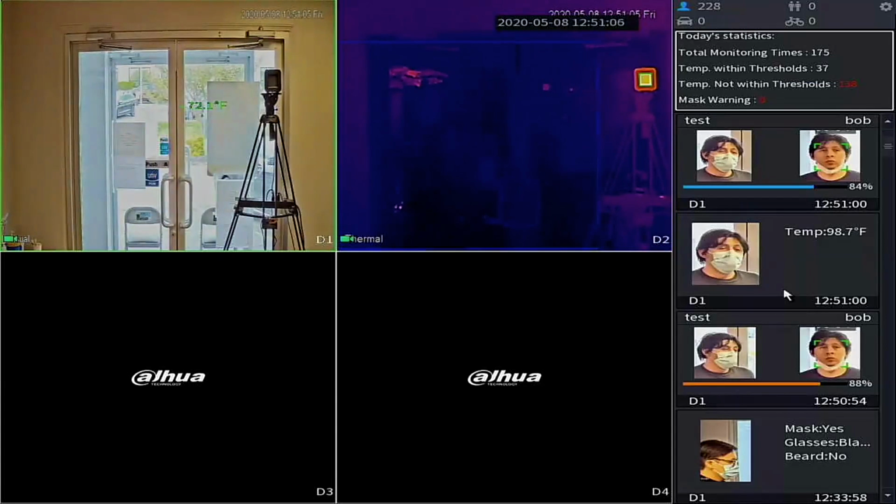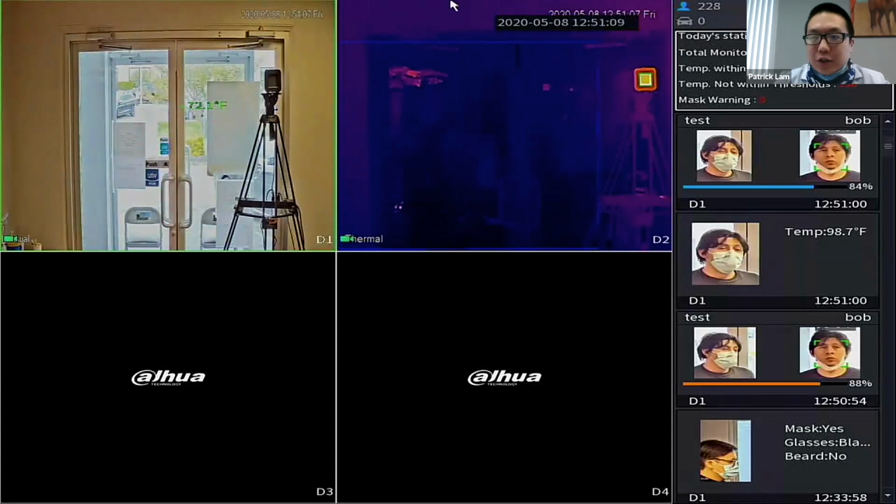So in this instance, just to interject really quick, Eric has labeled himself into the test face recognition database as Bob. That's why, inside the target detection area, you can opt out of getting extra data for your facility if it's not required or needed. Things like mask, glasses, beard. As a matter of fact, Eric, can you show them really quick the settings for the target detection area and what type of attributes they can get?